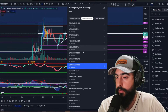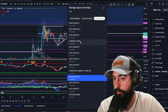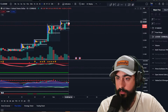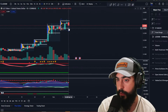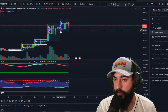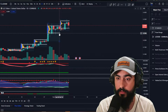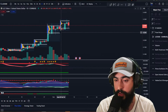Next one was LCX. I'll cover LCX here real quick one more time. So right here, LCX, as you can see, we've been retracing back to the value area low of this developing week at 28 cents. If we lose that, we're probably going to come down to the previous week's value area low of 25 cents. That would be a decent area where I would be dollar cost averaging. I'm not telling you what to do, I'm just saying what I'm going to be doing.